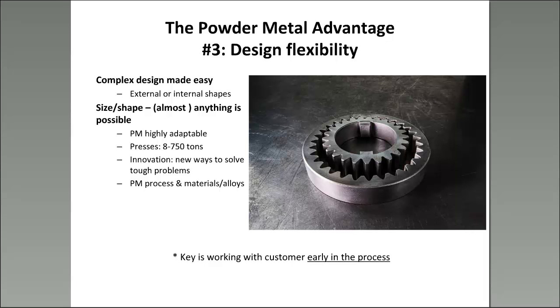The next powder metal advantage: design flexibility. Complex forms, such as the gear that you see before you, are relatively easily manufactured with powder metal, as long as the pressing is in the axial direction, up and down. It has to be a vertical pressing motion in general. Now, there can be characteristics that are imparted by secondary operations such as milling, which can be done also in the green state, or by turning or what have you. But typically, a powder metal part is made with a vertical pressing motion.